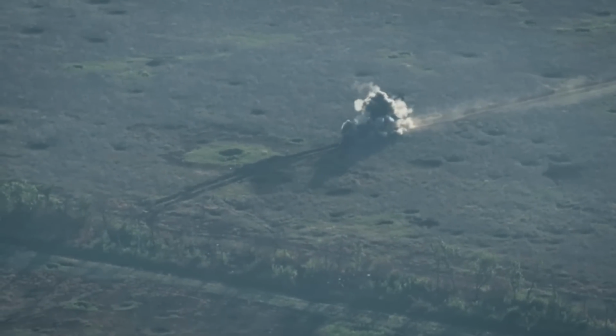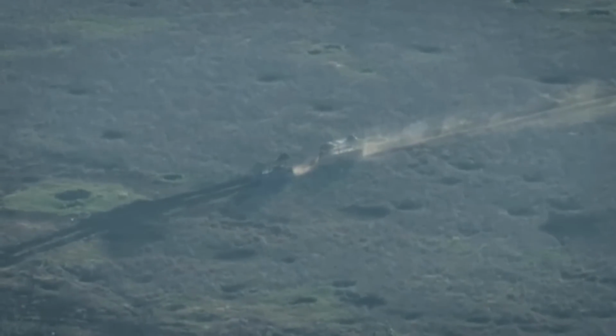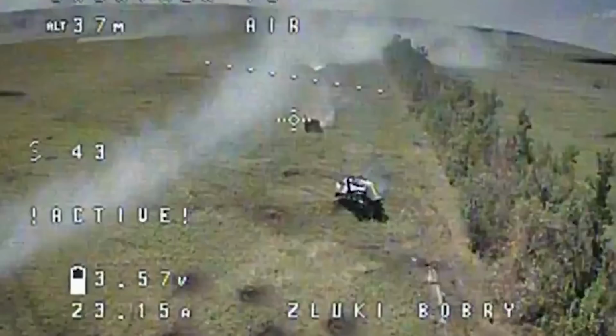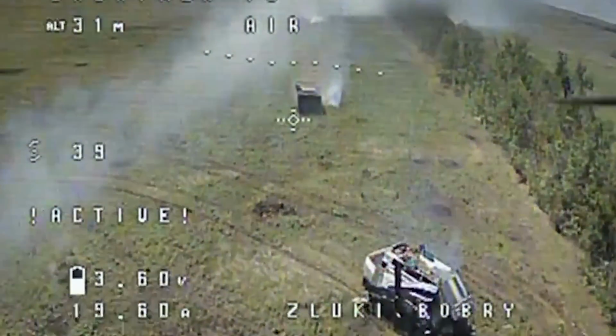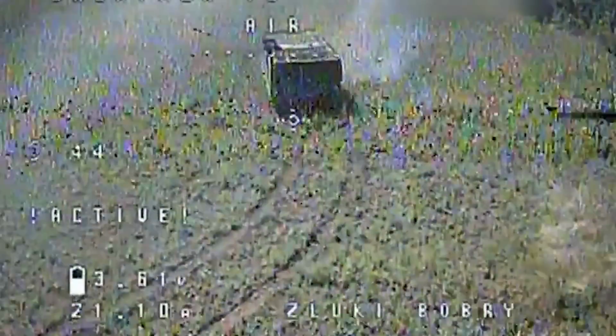Look at how the leading vehicle suddenly brakes sharply. Such an explosive collision is rarely caught on camera. From another drone, you can see the solid metal wrecks that the equipment is turned into. This still doesn't help against the drones, as one by one they do their job and burn the vehicles.